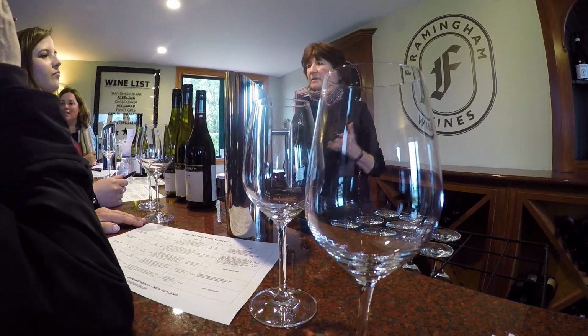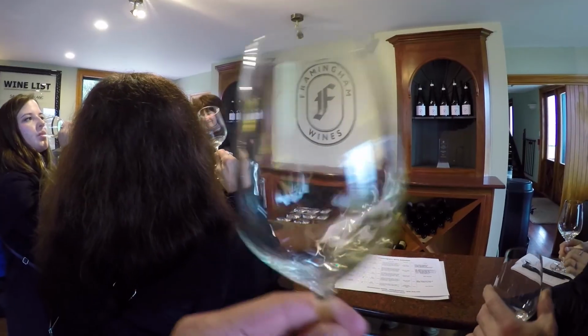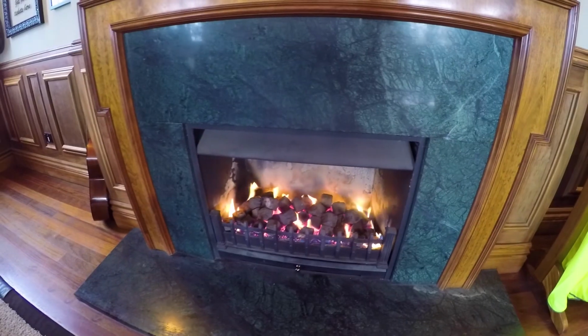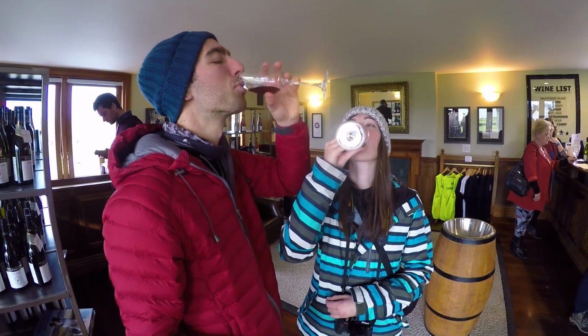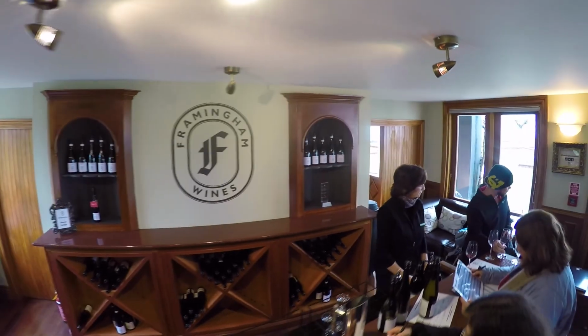We get some very helpful information sheets about the different wines that we're tasting, which include Riesling, which is one of my favorites from here. We try Montepulciano, I don't know how you pronounce that, Pinot Gris and Pinot Noir. So we have quite a few tastings of those before heading down to the hidden cellar of Framingham.